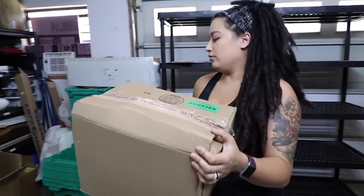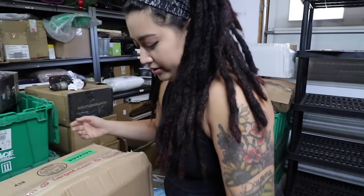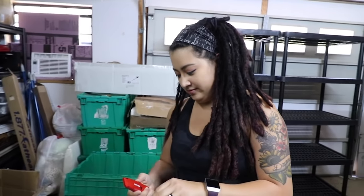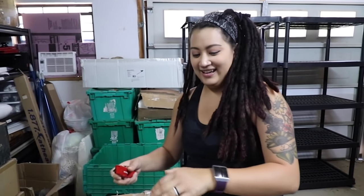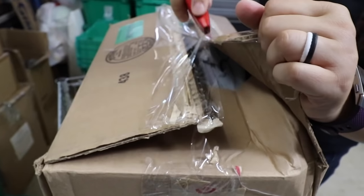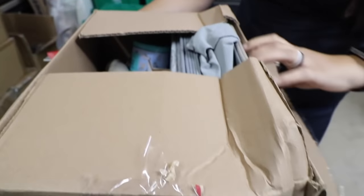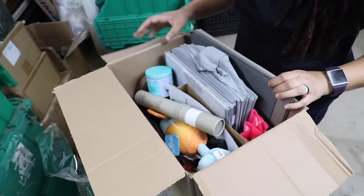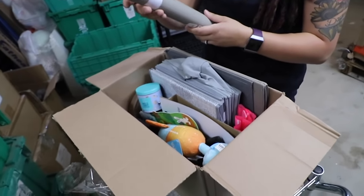Target number one, box number one. All right, this says salvage on it, so this will be fun. The whole pallet was labeled salvage. So we'll see what happens. Oh, that's a lot of random stuff in here. A lot of random stuff. Okay.